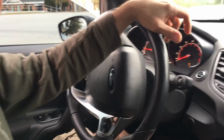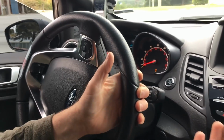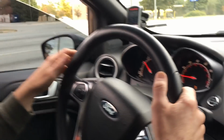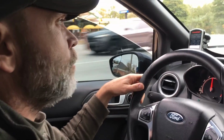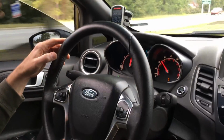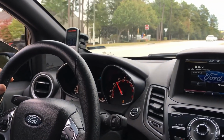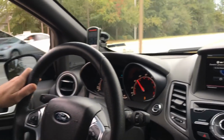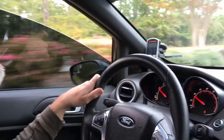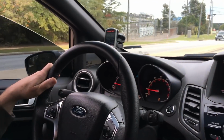When is full boost happening? Full boost depends on what gear you're in, really. In third gear, it's probably between 3,900 and 4,000. Fourth gear, it's like 3,800. But it's just where you need it. It's very linear. The little bit of lag actually helps with wheel spin. Cold mornings, you can kind of hang it up; it'll spin in any gear. But other than that, overall, I'm very pleased with it.